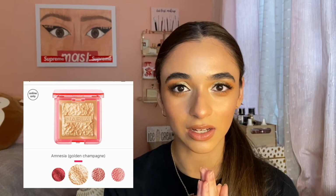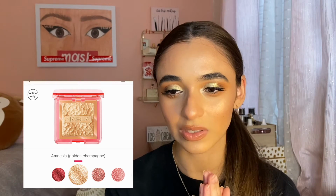What else? And then not necessarily high end, we have Nabla, the skin glazing highlighters in Amnesia specifically. That's what I have in my cart. $24. I wanted this and the 21 Days of Beauty, but I missed out. I underestimated the way people shop for 21 Days of Beauty.